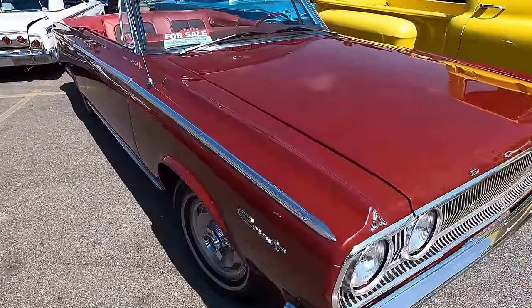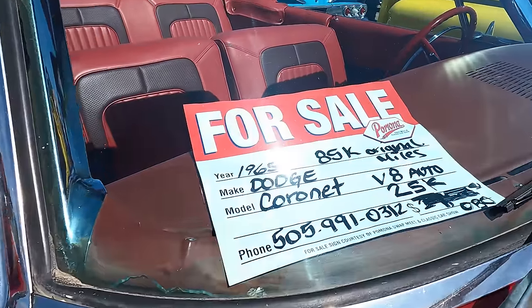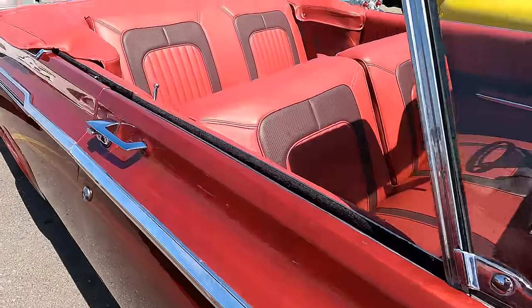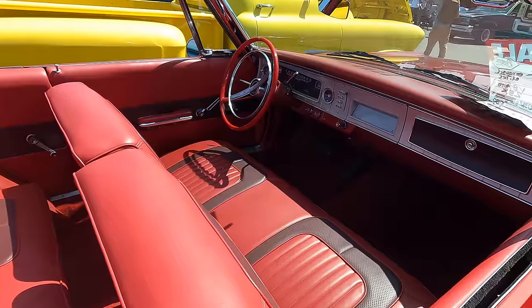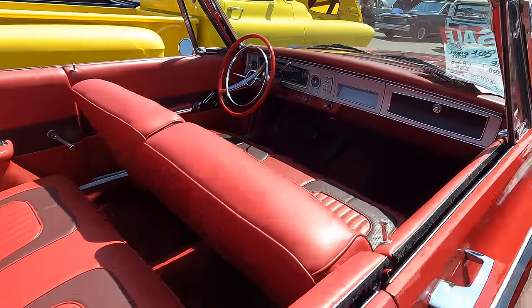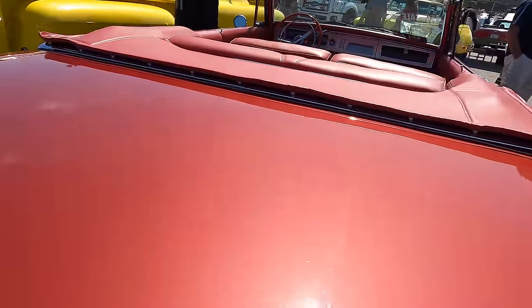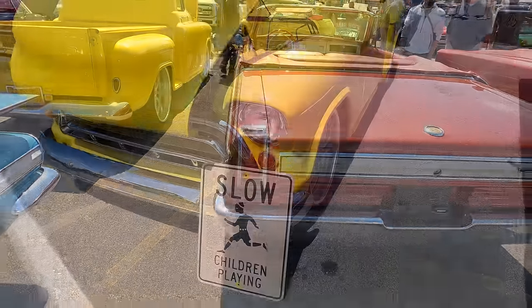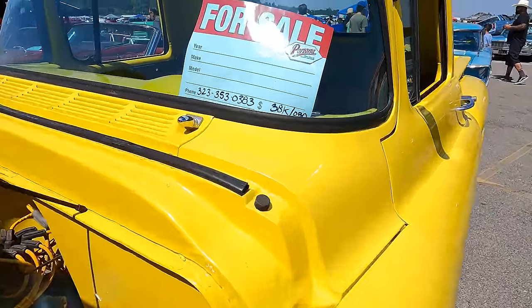The 65 Dodge Coronet convertible, 25,000. This has 85,000 original miles on her. Somebody put that there. That was a rehabilitate plate, but it's got a couple of screws that obviously aren't factory. There you go, this one's for sale for 38,000, the Chevy.